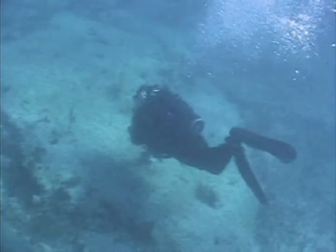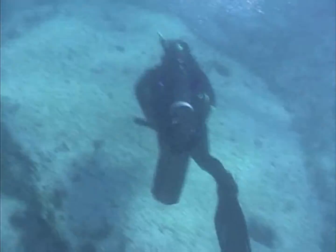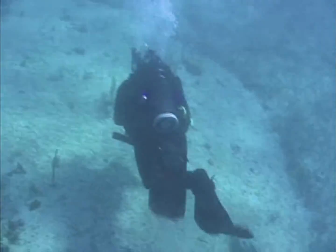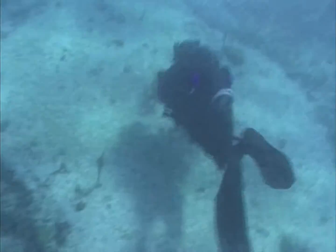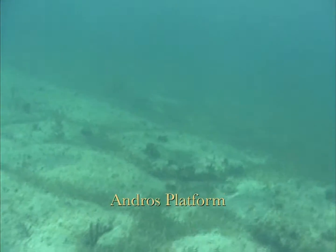In many ways, the Andros Platform is similar to the Bimini Wall, which now also appears to have served as a breakwater enclosing a harbor, and another similar formation at Cape Sal, some 50 miles south of Andros, appears to be the same thing.